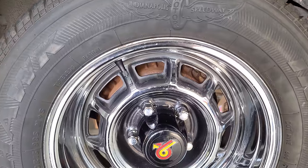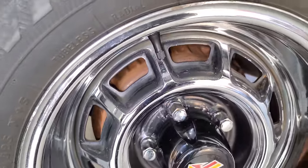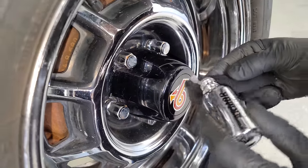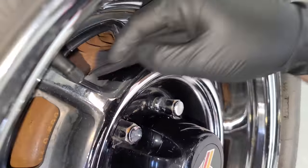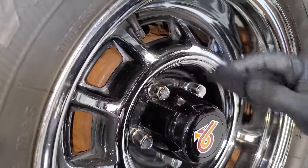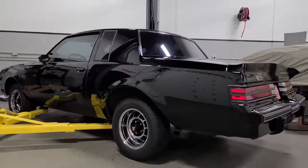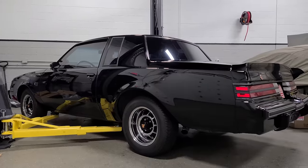So overall, these wheels are in really good shape, except the black parts of the wheels are very faded. But I love my Armor Shield 9 ceramic coating for restoring faded black trim and black paint. Wow, stuff is so good. Oh, this looks great.